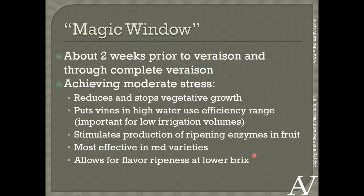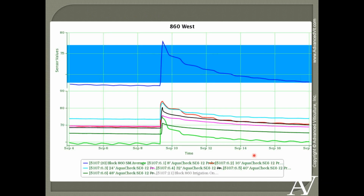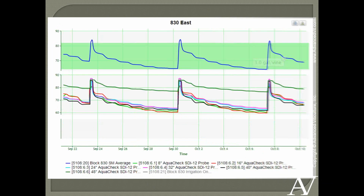I see that I'm running kind of late, so I had these case studies to discuss, but I'm actually going to have to just skip that for now. I've talked to him before, and I can make this presentation available to you if you like. Basically, we're looking at two different sites that are irrigated very differently. Without getting into all this, I'm going to skip and do a really quick live demo and open it up to questions. We are getting up to the end of the time.